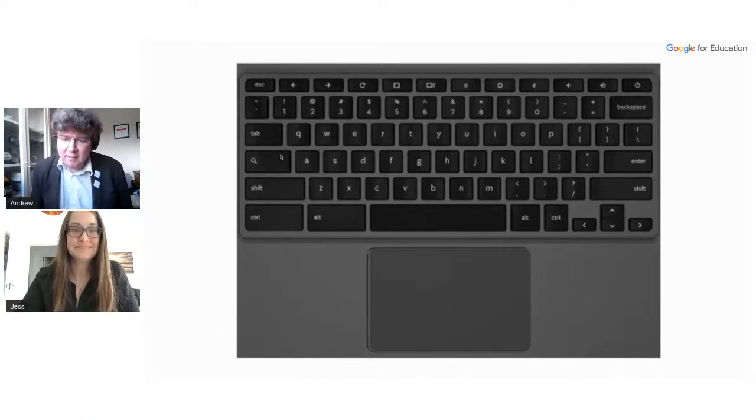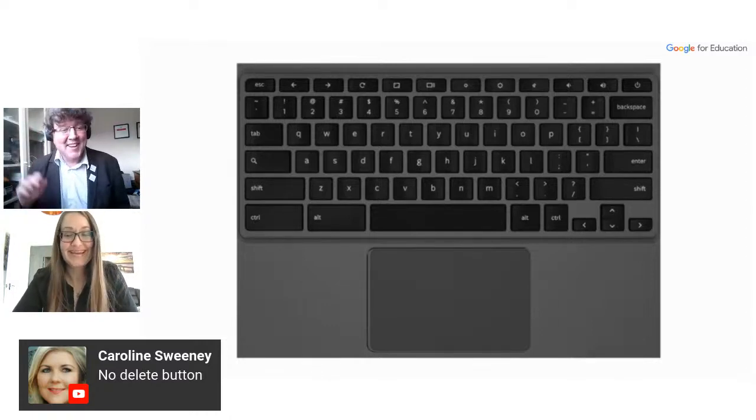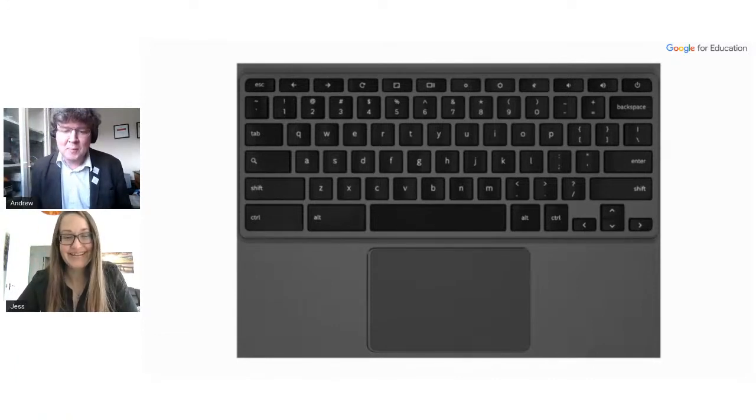Caroline's mentioned there's no delete button. So we have a backspace, but no delete. So we've still got the backspace for removing characters, but the delete key, trying to remember where that was on my old computer, top right, I think, would be there. So that's a good mention.